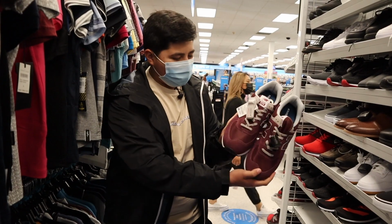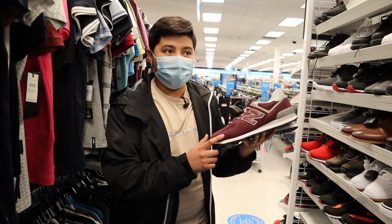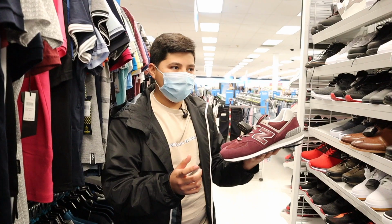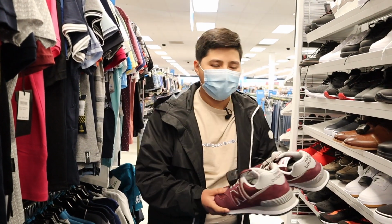I found these New Balance. They're only 25 bucks. I know that New Balance does really well with specific models. Never seen this model before, so I have to look it up. But yeah, we'll see. Maybe it might be a good find.